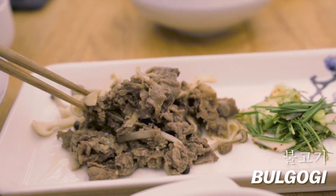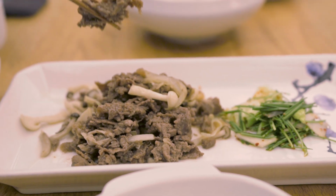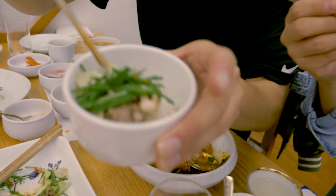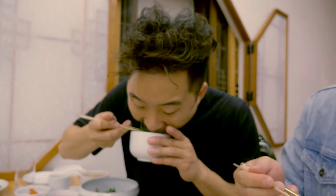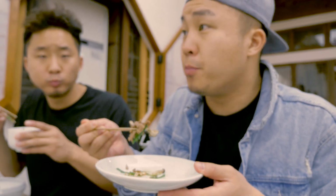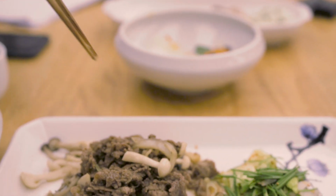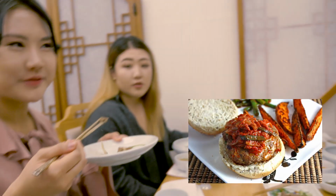Bulgogi is a very popular dish in the States. So to try it, you know, in an ancient setting, man, this is interesting. You ain't seen bulgogi like that. Bulgogi has always been a really interesting thing to me because it's like people put it in tacos now. But obviously, clearly, it's from hundreds of years ago. In Korea, we even have bulgogi hamburger in McDonald's.